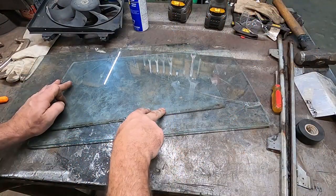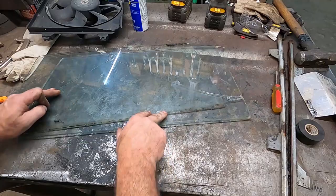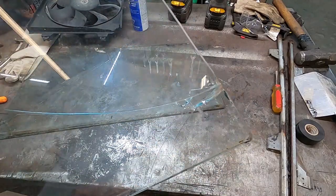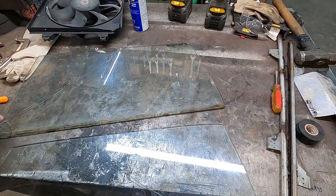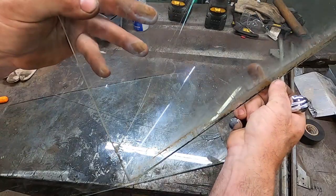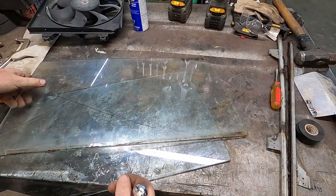All right, well, I got the glass out. I'm gonna be bringing this in. I'm gonna get the glass shop to cut it. I don't know, there must be something in my driver's door that caused that. And then this one, I think it was just my wife rolled the glass down too far and then it did that wobble like I was saying.